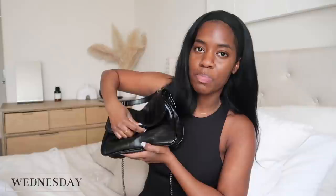Welcome back. Today is actually Wednesday. I just got home from Target. And if you guys haven't seen this bag before, it's my Zara slouch little crossbody bag.